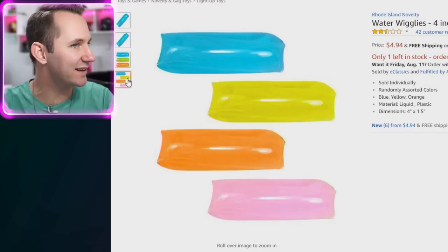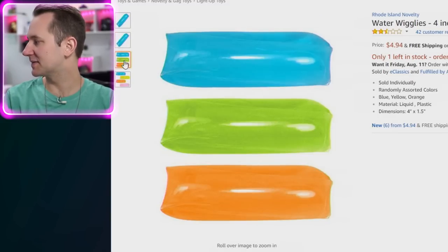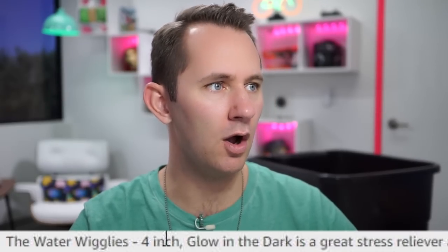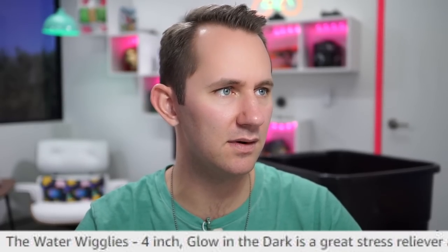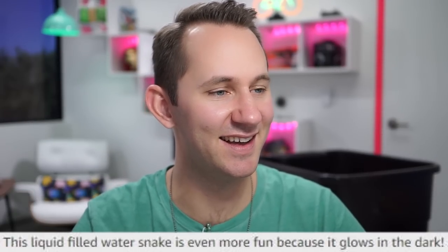Sold individually, assorted colors. I actually remember seeing these things in gift shops and stuff. It's kind of impossible to hold because it just squeezes out of your hand. They used to have fish in them too. Yeah, they used to have fish in them. The Water Wiggles, glow in the dark, is a great stress reliever. This liquid-filled water snake is even more fun because it glows in the dark.